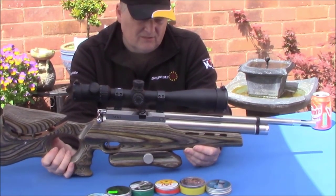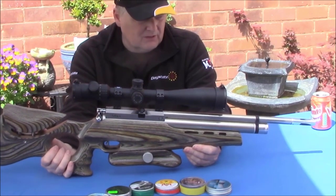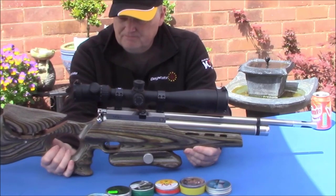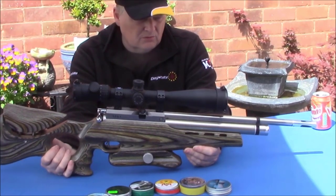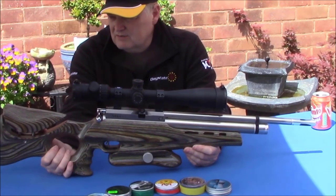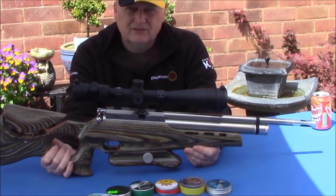So what I'll do, I'll test this out tomorrow, and I'll test it out to 50 yards, and we'll see what kind of groups we're getting. I'll be down there early. What I will do here today is go through the fill process, and I'll do the sand and chronographing. I'm going to do the actual range test tomorrow.